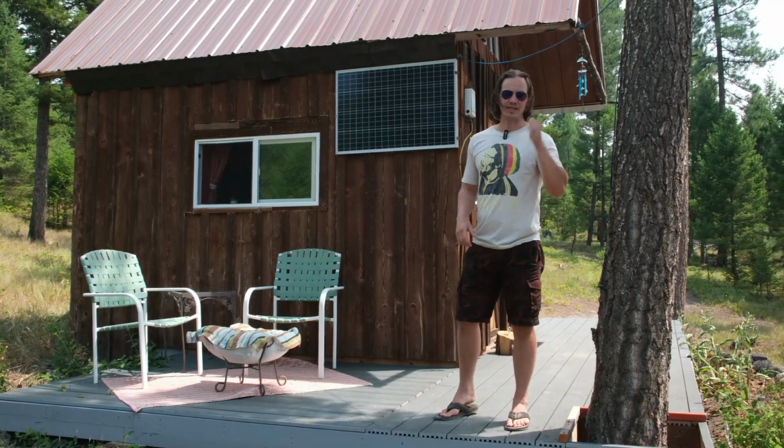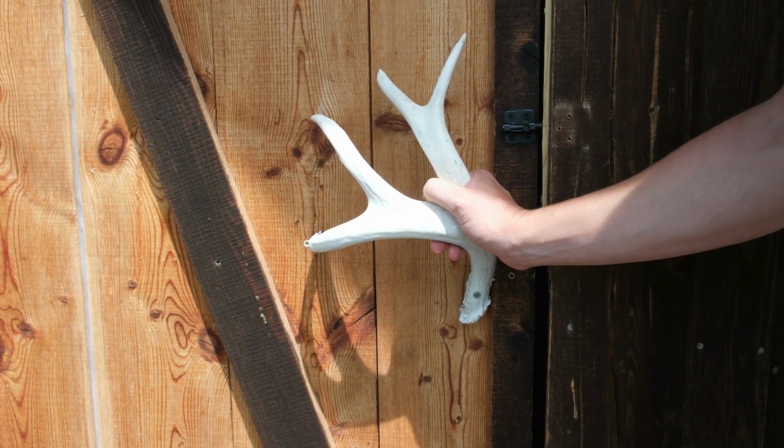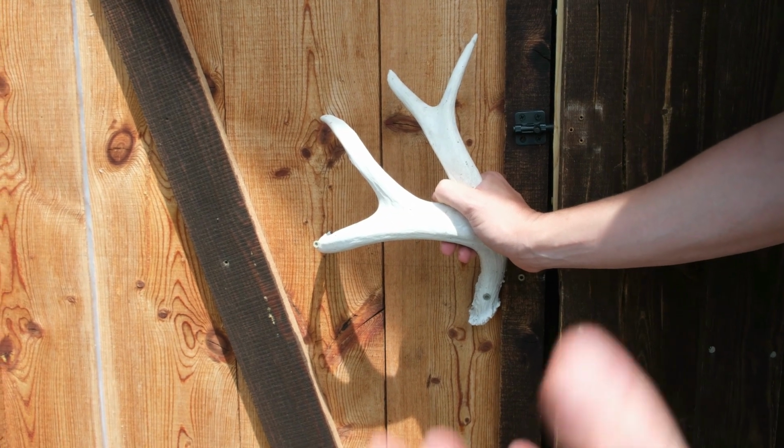So let's go inside and show you some of what we got inside. But first, let's talk about the door handle. Deer shed antlers. So naturally we use it for projects, whether it's kind of a mini chandelier.